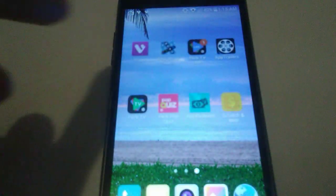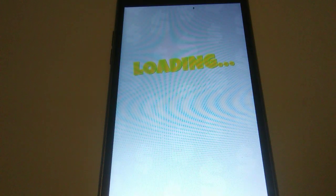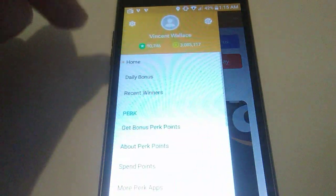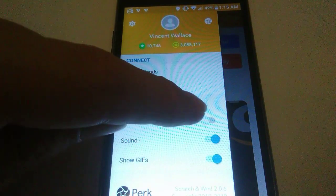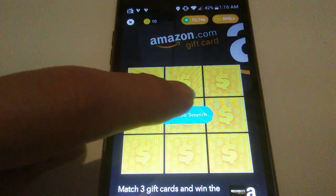What I like to do is use App Redeem and use this scratch and win at the same time. Line you a few phones up, go through and hit them watch videos while you got a few phones of the Perk scratch and win, and you'll make fat points real fast. A tip for you is hit the little 3 lines up here, scroll down, turn on turbo scratch. That way you don't even gotta scratch it. You can just tap the screen and it'll clear your card. It's that simple.